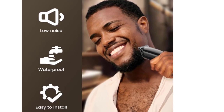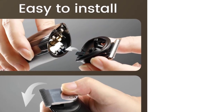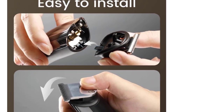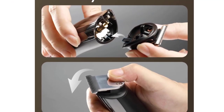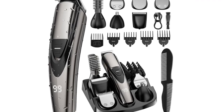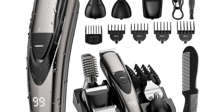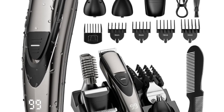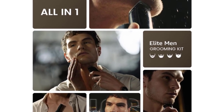Deeper analysis. This kit is tailored for users who want a budget-friendly, all-in-one solution with a decent variety of attachments and body grooming capabilities. The inclusion of a nose or ear trimmer and sideburn tool adds real-world usefulness for consistent grooming routines. The 90-minute charging time is relatively long, and while IPX6 provides water resistance, it's not as robust as IPX7 rated devices in showers or heavy wet use scenarios.